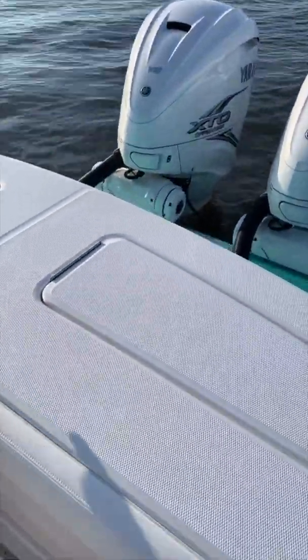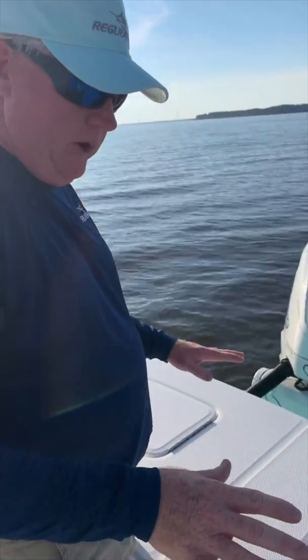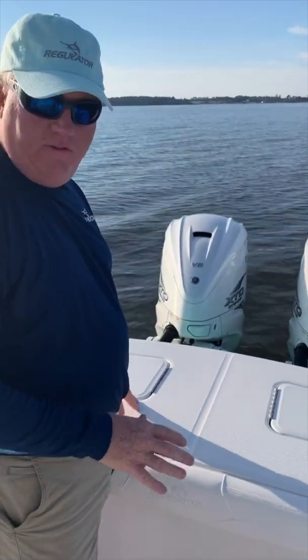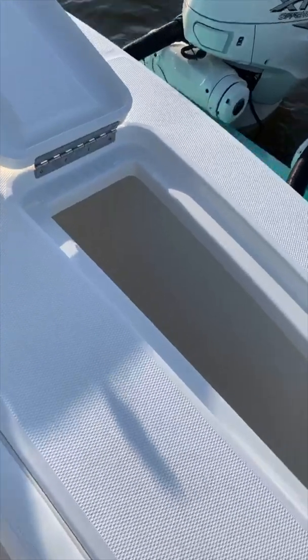Something that's standard on all Regulator boats is all across the transom. Let me tell folks this who may not be overly familiar with the brand. This becomes a very good workable area. On all of our boats, you'll find a live well and a fish box right in the back at the right level. For this one, we're going to open and see our fish box first. You have a fish box over here on the port side.